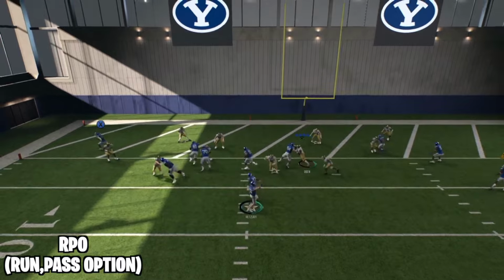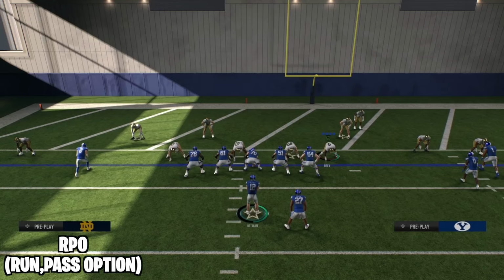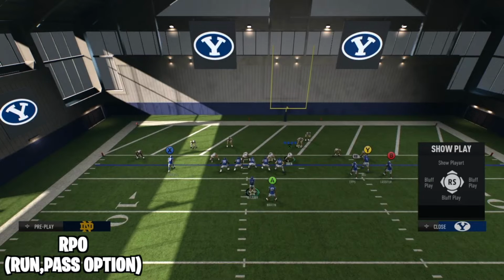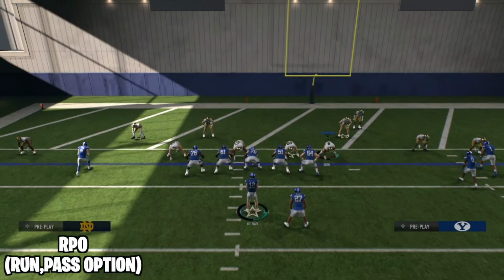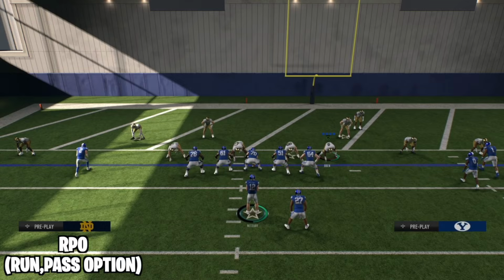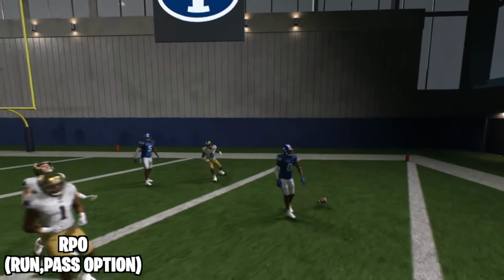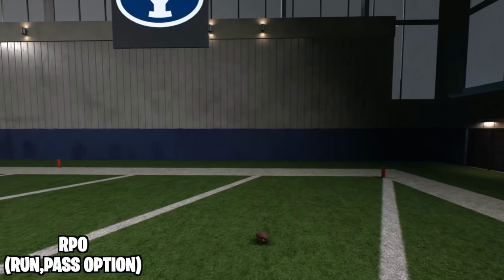Hike the ball, wide open to the outside, gets an easy block and is able to easily score there. Again, obviously they're running zone. Going to go to the RB again. He's able to get to the outside and easily score. One more time, they're running zone. Going to hit the RB here, wide open on the outside, and you can easily score there 9 times out of 10 as long as you have that advantage.